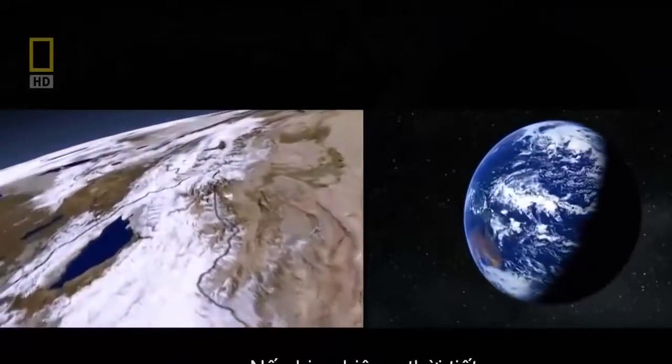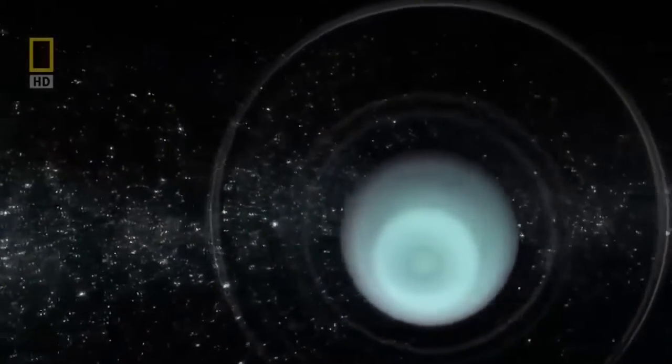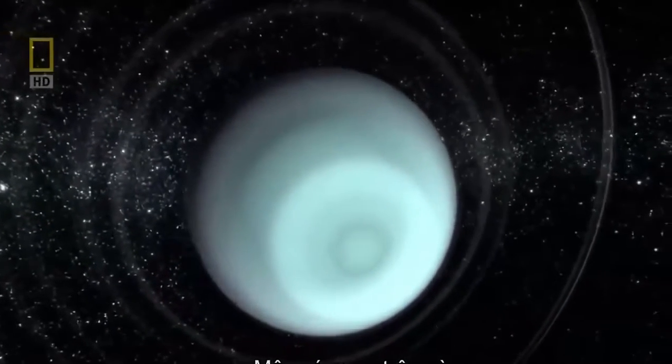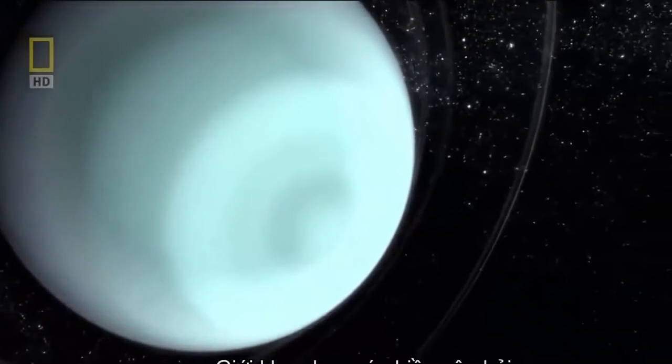If tilting the Earth causes weather chaos, what is it like on Uranus? Do the clouds spin on the same axis as its tilt, or differently? Scientists have many questions about the first ice giant.